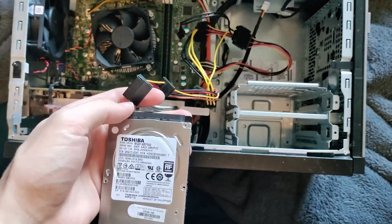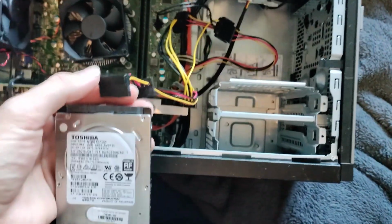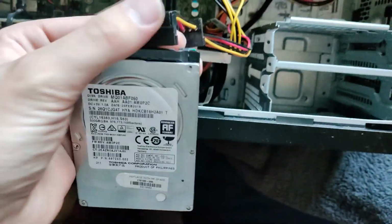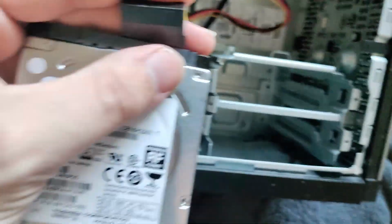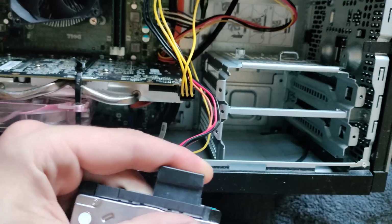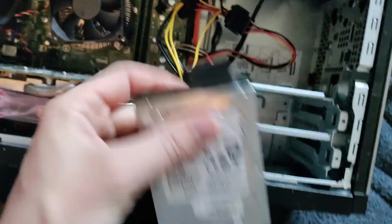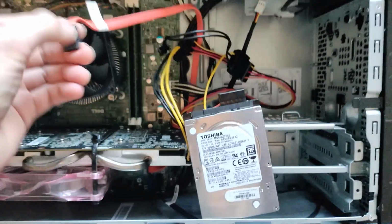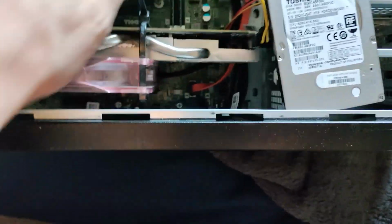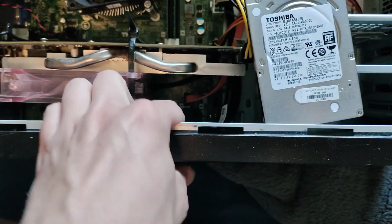For this next step, you want to take your storage, hard drive, SSD, it doesn't matter, it's all the same nowadays. It's just how you connect it. So here's your SATA power, and you just want to take that and plug it in just like you did to that adapter. Right there, that's your power. So you have power now, and now you need your data cable, and this goes into this plug in your motherboard. It's the same on both ends.